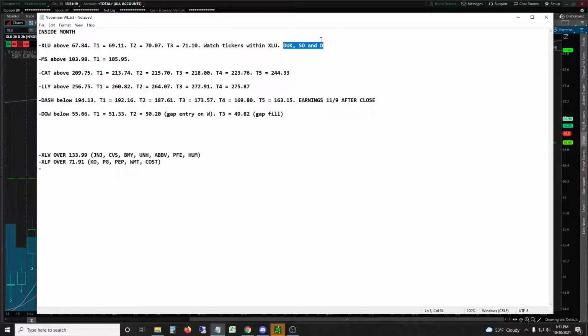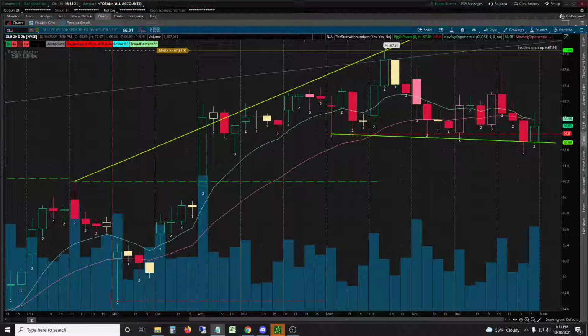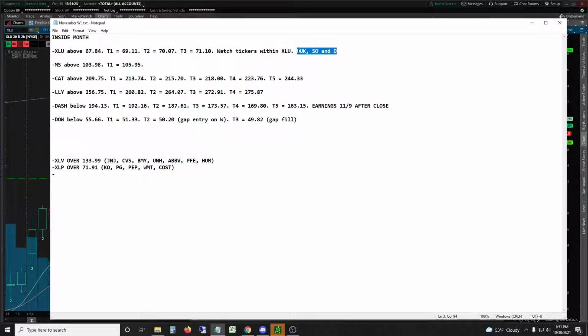So keep an eye on that and watch for earnings on these. I haven't looked, but you want to keep an eye if Duke has earnings Monday after the close, you may not want to get in Duke Monday. Not saying you can't, but you just have to be a little bit more careful when it's that close to earnings.